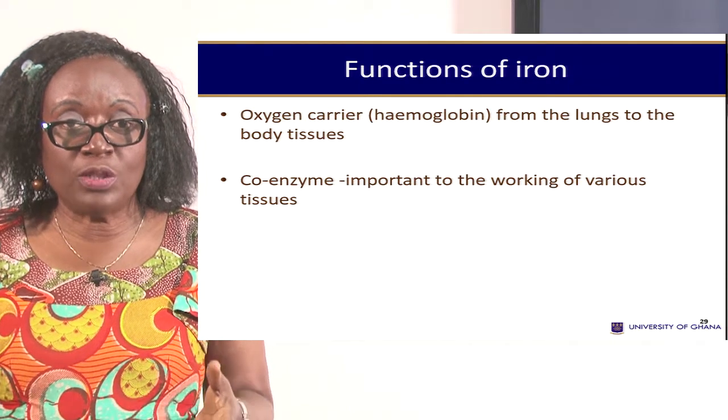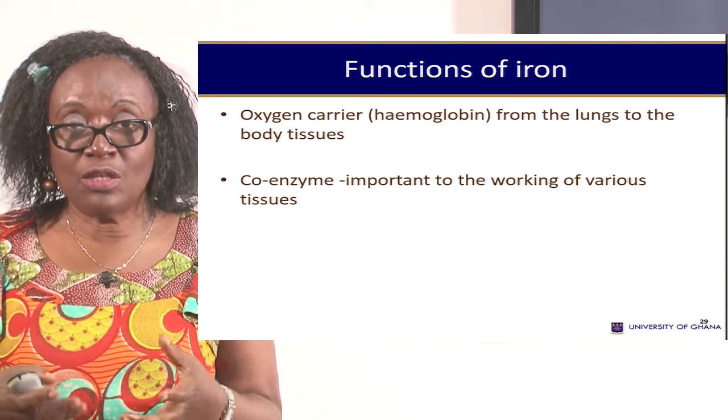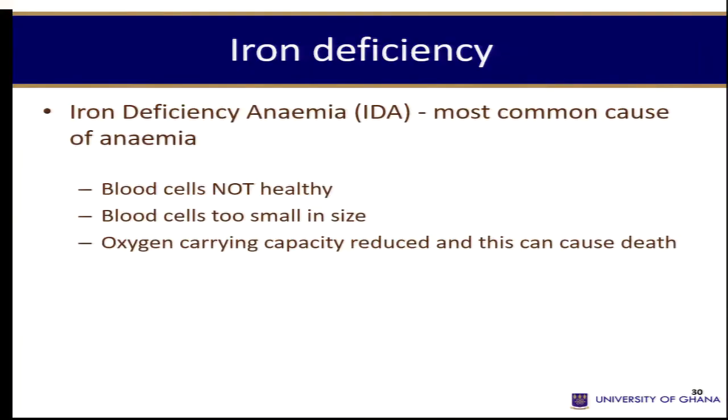Iron is also very, very important as a coenzyme in the body. So when there is iron deficiency, what happens? We do not get enough blood. One becomes very anemic. The red blood cells are smaller in size.